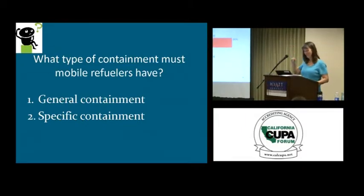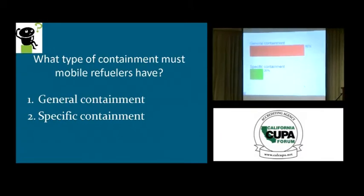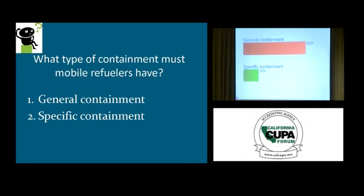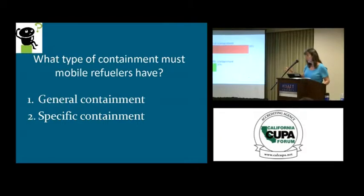All right, good job. Right, so general containment would be required for mobile refuelers. Very good. Except for when they're parked? You can probably have exceptions to everything we say, but I guess there could be an argument that it's not being used as a mobile refueler and it's being used as a bulk storage tank. So then you're right. In that case, if it is not being moved around and used like a mobile refueler, then it would be subject to the bulk tank requirements. We move around the use of mobile refueler, but where you park it when it's not being used to refuel is at that location where it's stored.